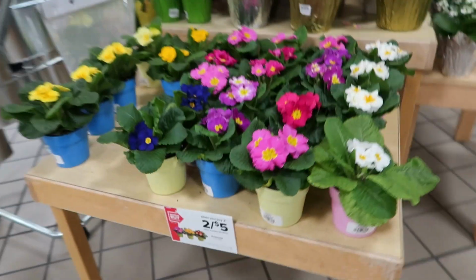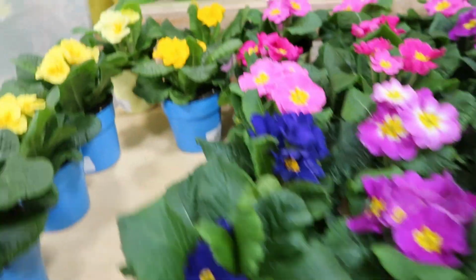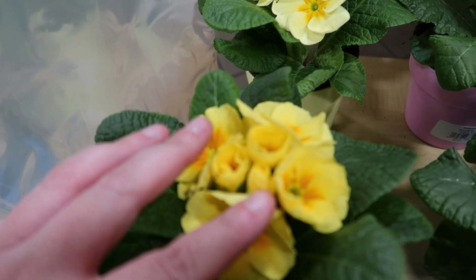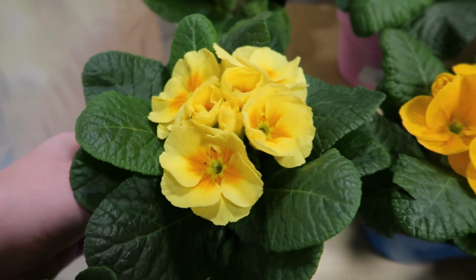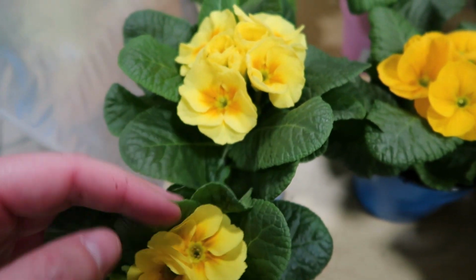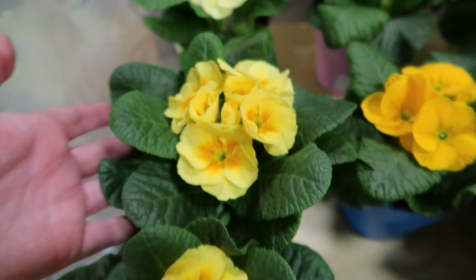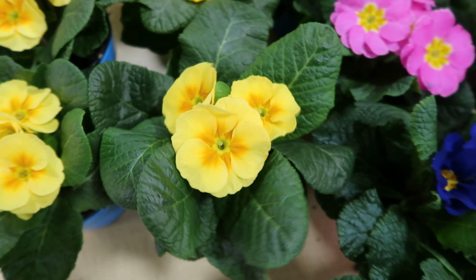I want to check out this 2 for $5 for primroses. These are actually a perennial early spring bloomer. Ooh, look at that one. In my area, I'm zone 6 in Pennsylvania. So I could buy these, use these as house plants, and then when it's warm out again, I could plant them and they'll be perennials. So they're usually $5 for one, and now they're $5 for 2, essentially.